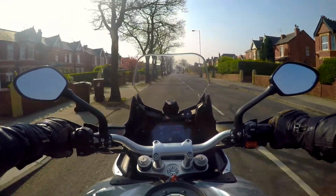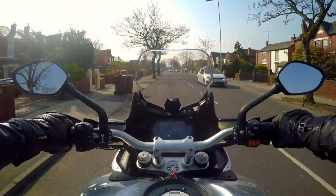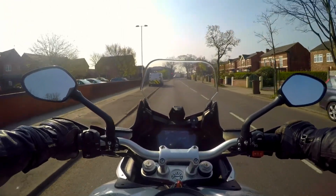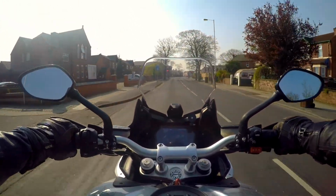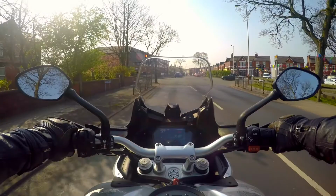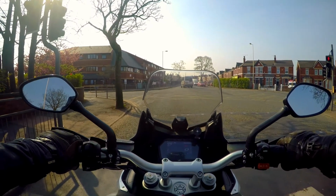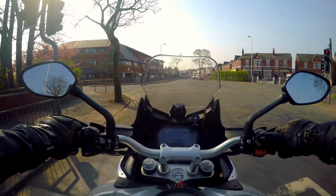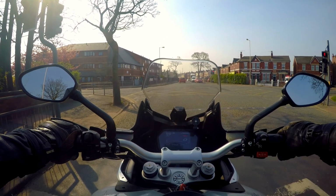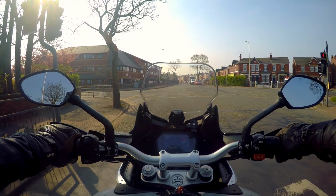So we're really coming to grips now with the Turismo Veloce, getting to understand its little quirks. So I've got a few pet hates though. One of the pet hates is that when the sun is directly behind you, you can't actually see the TFT, which is a bit annoying, because all your information, speed, is just blanked out by the sun reflecting on the screen.